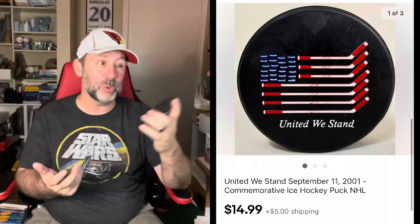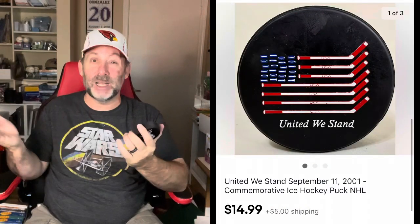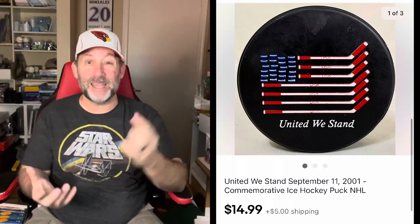So it says, United We Stand, and it has hockey sticks as a U.S. flag. And then on the back side, we got the ribbon for September 11th, 2001. And really cool puck. There was none others like it out there on eBay. Again, I don't think because it's a puck, it's going to be anything super expensive. I picked a price I was happy with, which was $14.99. That's more than I spent for the whole bag. So I'm already in the profit now, just selling one puck for $15 plus shipping.